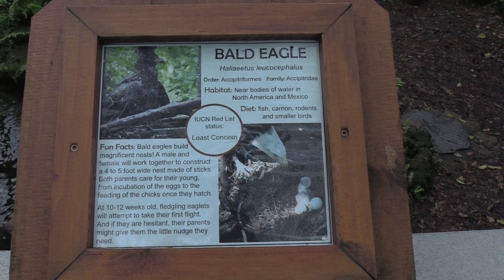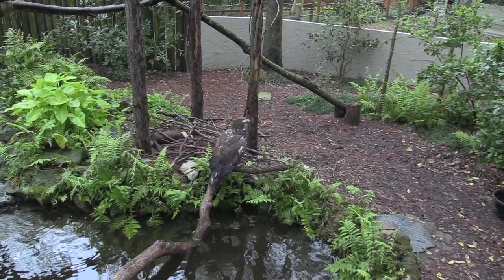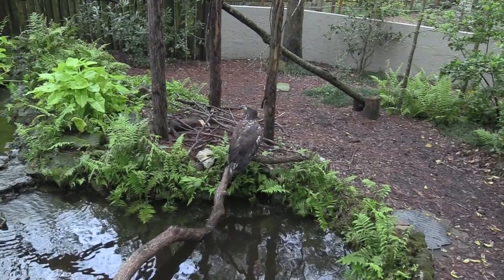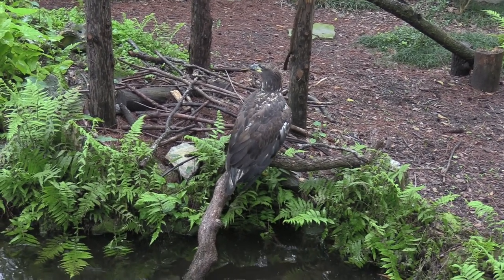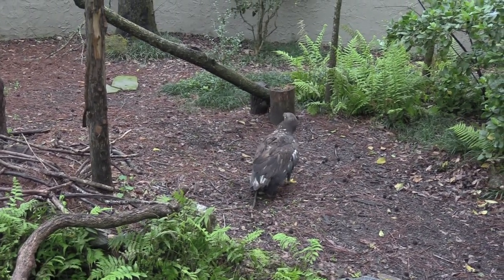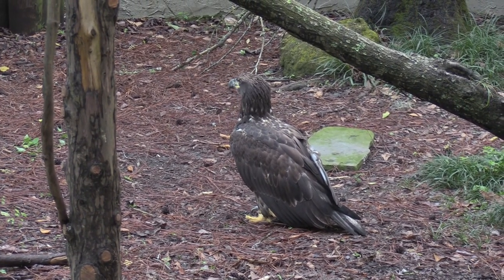All right, we got a bald eagle. There we go. Now I know you're used to seeing bald eagles with the white feathers on top of their heads, but that is not always the case. Beautiful bird. Now usually when you see a bald eagle at a zoo, they are here because they have an injury that prevents them from living out in the wild.